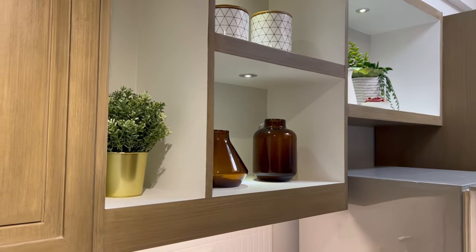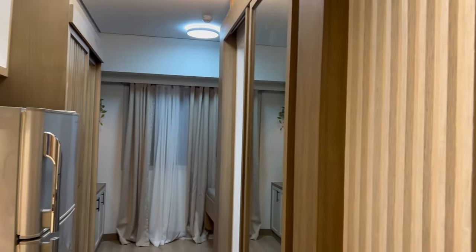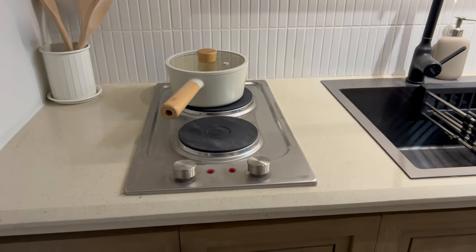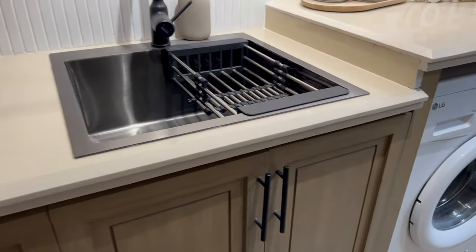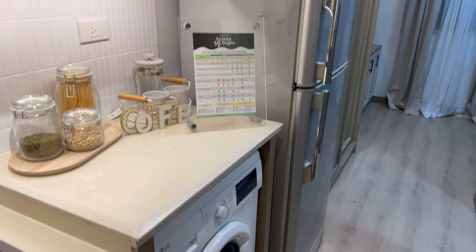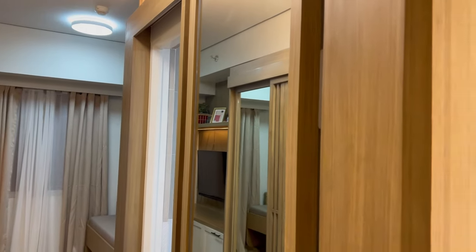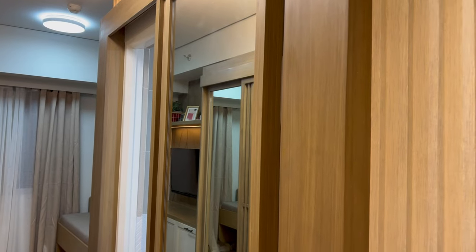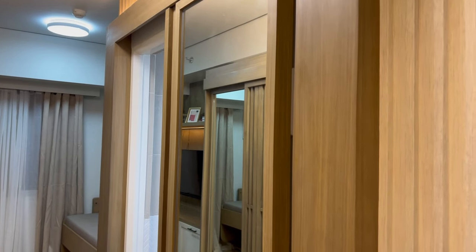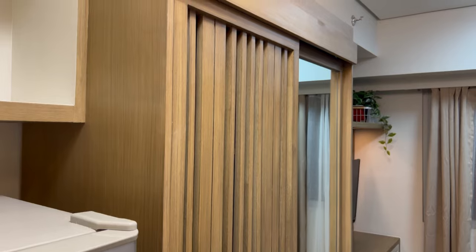Yung iba kasi syempre kapag sinasabi na 16 square meters, napakaliit niya. So actually guys, you can still move, you can still cook, and you can still wash. All of those are still doable with this kind of area. We have the washing machine here and our refrigerator and all other stuff. Syempre, just to improve the aesthetics of the unit, mas mapapalaki siya if we have this kind of glass or mirror, diba? So this is the cabinet. See guys, yung cabinet niya malaki pa rin siya.